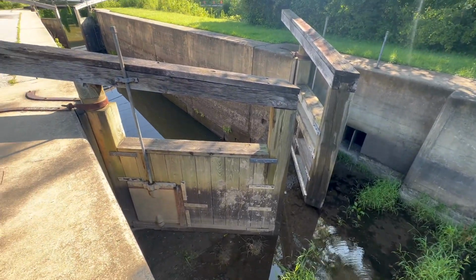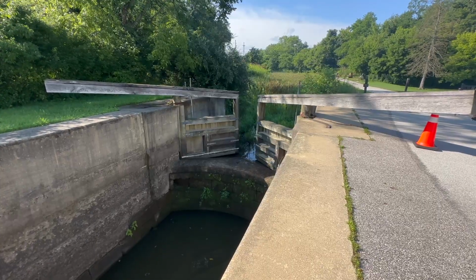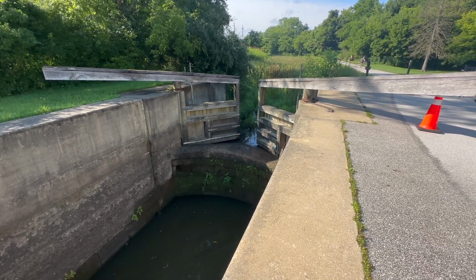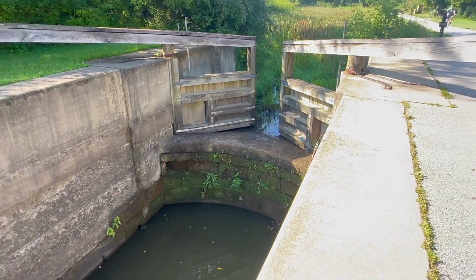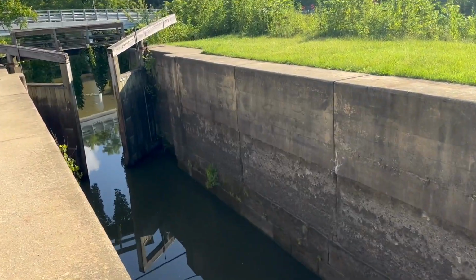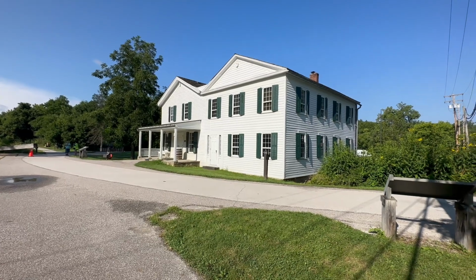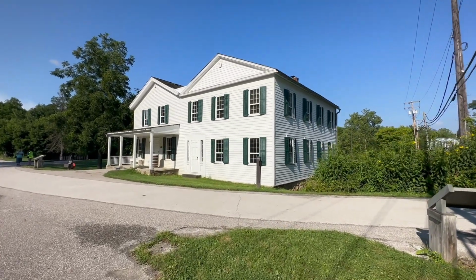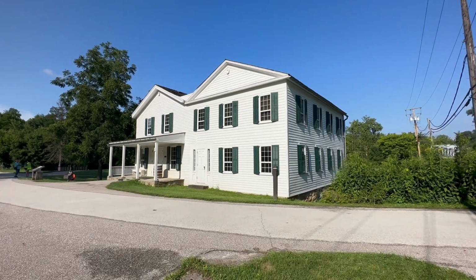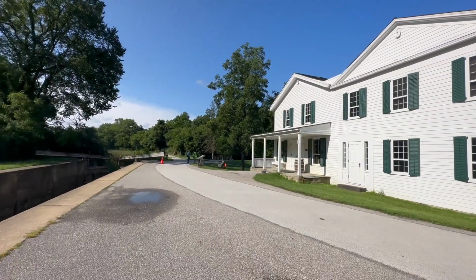Here we go. This is one of the locks. So check out the lock. This is one of the originals. How cool is that? This is an old trade store. It was built along the canal for the people to rest and restock. We are waiting for it to open.